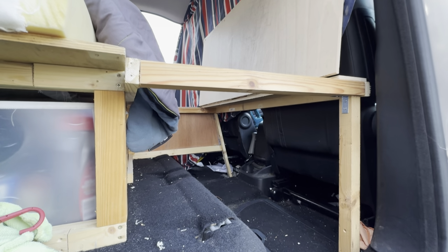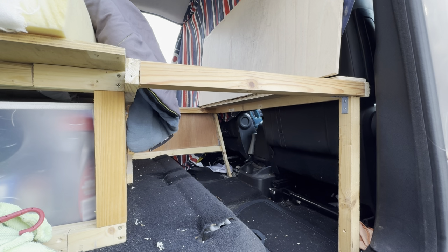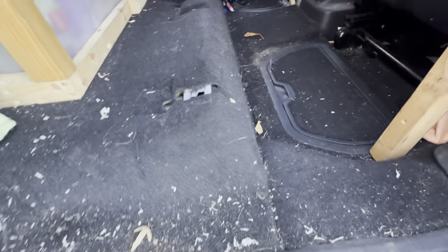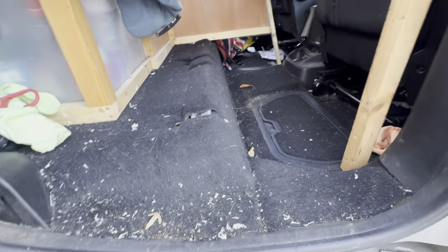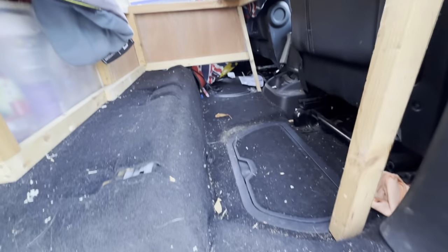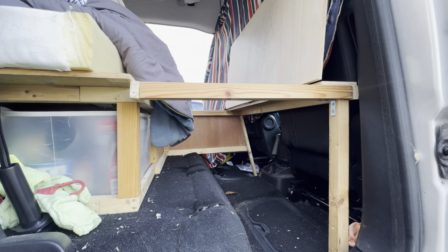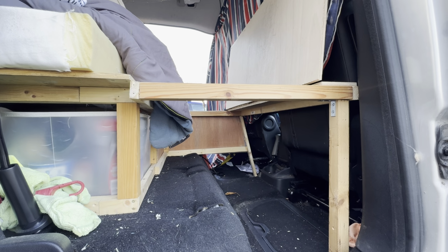And there we go, guys. That's my underbed storage all emptied out. I'm just going to hoover it all up, because look at all this rubbish and stuff in here. It needs hoovering up, all the leaves and lots of little tiny bits. So I'm going to hoover that lot up and come back in a bit. Hoovering's a bit boring, so I won't bore you with that. And I shall come back in a bit.